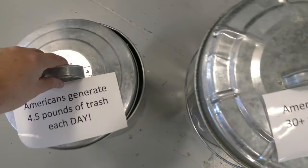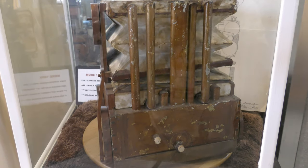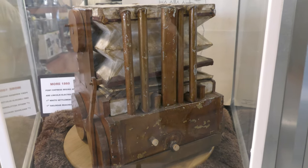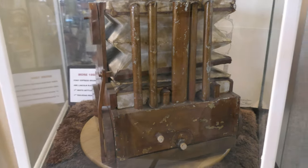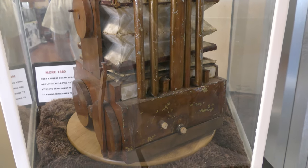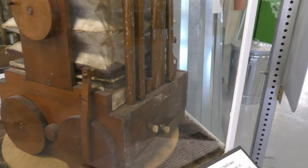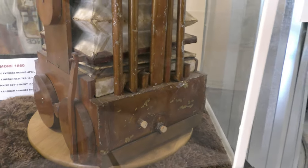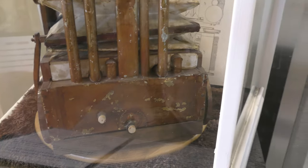Oscar the Grouch. Right here is the world's first vacuum cleaner. 1860. This is the museum's holy grail. This is the first machine to use a vacuum as a method for cleaning carpets and was patented by Daniel Hess of West Union in Iowa, July 10th, 1860.